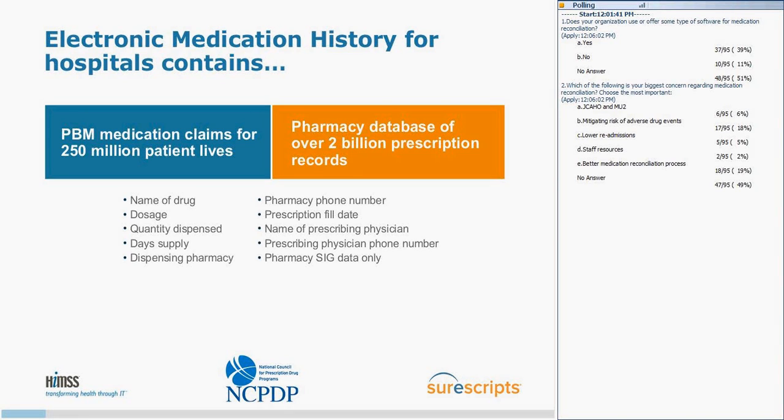It's absolutely important that the clinician make sure that they identify that they're talking to the right person with the right medication history in front of them.